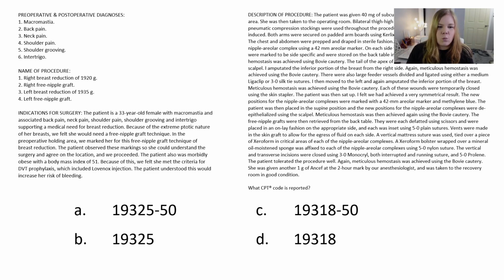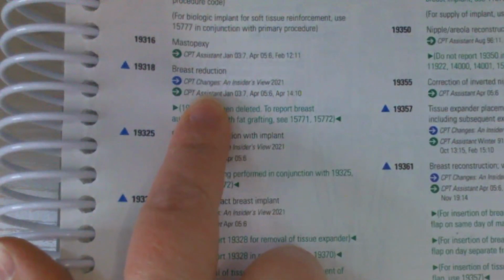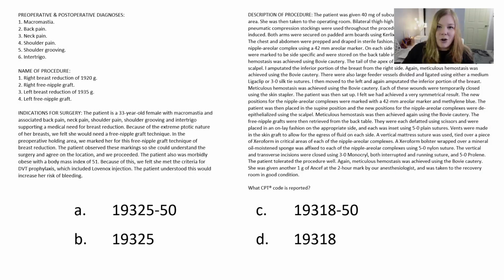So in that case, we're just going to pick our code, 19318, which is that breast reduction. That didn't take nearly as long as you may have thought. If you'd wasted all that time reading through that report without looking at what they're looking for, it would have taken you a lot more time. So we can narrow it down and go, this was a breast reduction. It was bilateral. That's our 19318 code. And this wasn't as complicated as it may have looked at first glance.